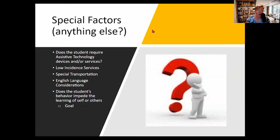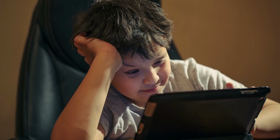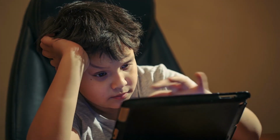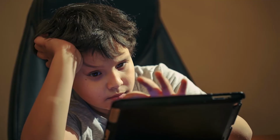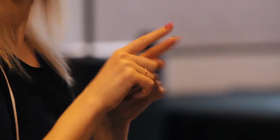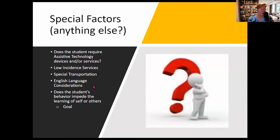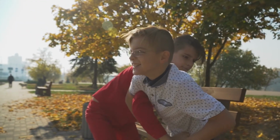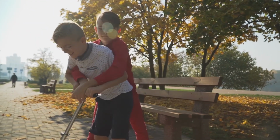Special factors are those either devices or services for the student to be able to access their curriculum. Some of the special factors include, does the student require assistive technology devices or services? Are they low incident services such as hard of hearing, blind, deaf, special transportation, English language considerations, and of course, does the student's behavior impede the learning of self or others? And there should be a goal to address that.